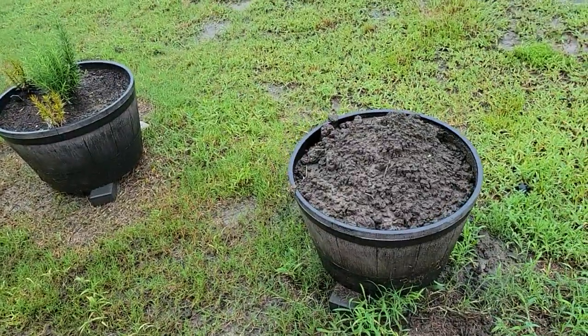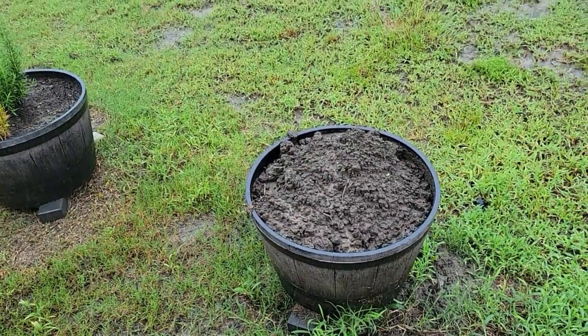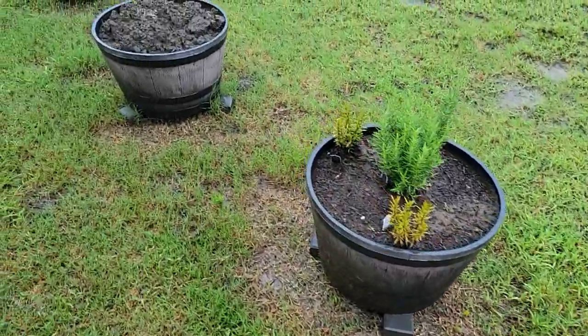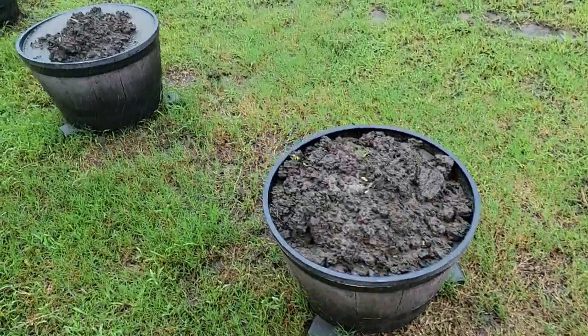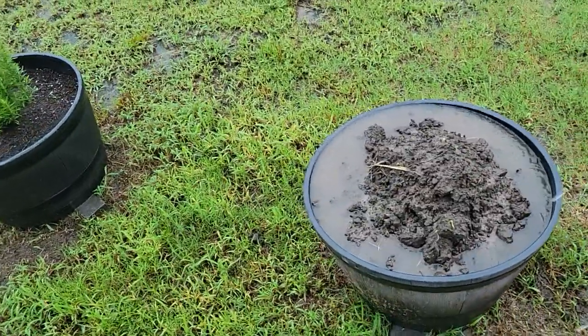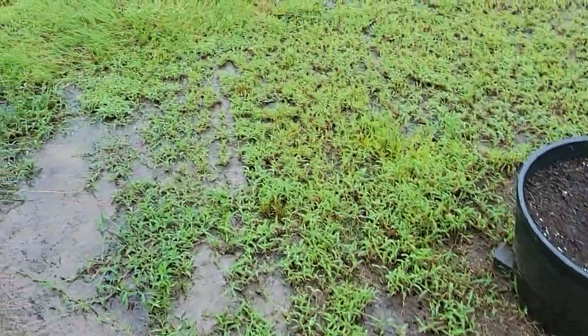It's funny, we added a bunch of dirt to these whiskey barrels, and these two are dry. This one, for some reason, is holding water. I don't know why, because it's the same dirt that went in all three of them.